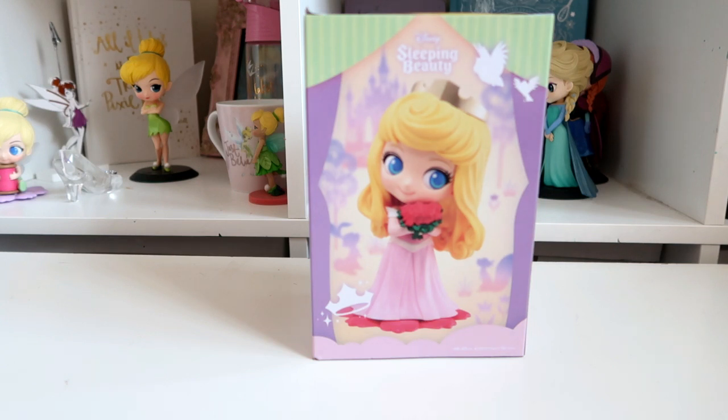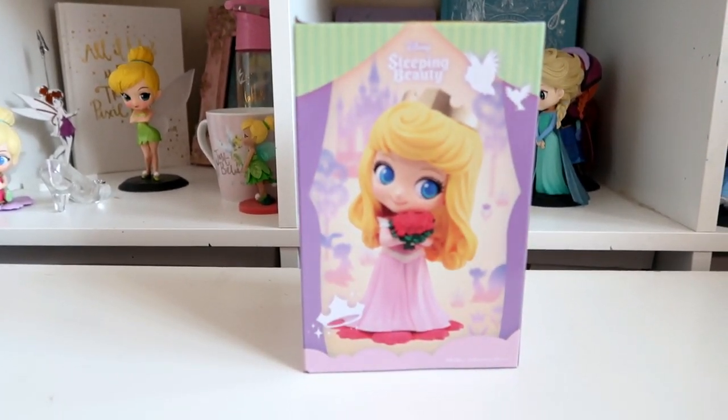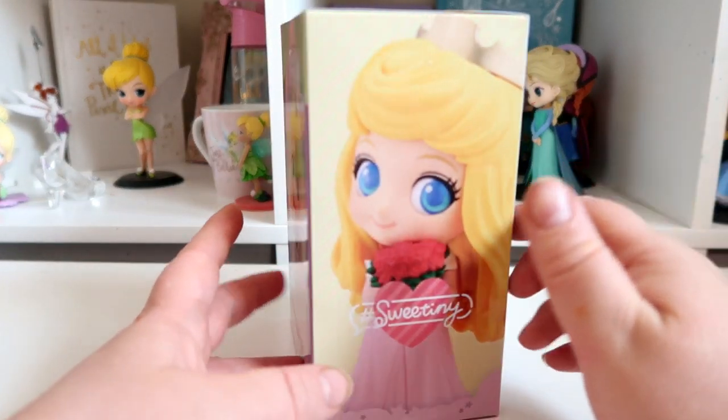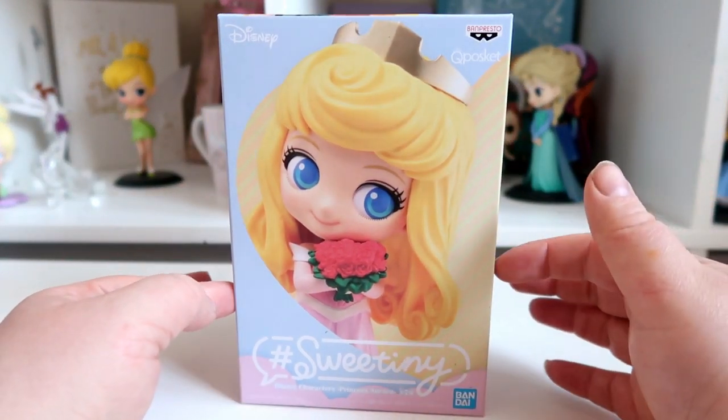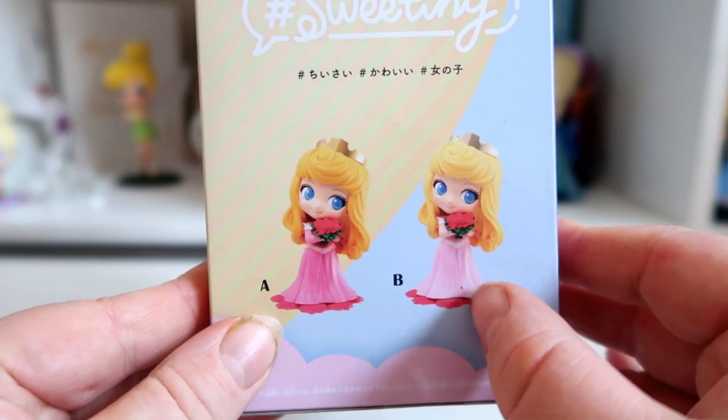So yeah, I got this on Amazon, but it's from a different seller. It wasn't actually from Amazon, it's from a seller on Amazon, and it cost me $29.95, which is more than I usually like to pay. I usually only like to pay £25, but I couldn't find her anywhere else, so I thought, you know what, I'm just going to pay the extra. So yeah, there she is. It is the pastel colour version, because all my sweet tinies are pastel version. So I thought I'd better stick to the trend of getting the pastel one. So there you go. That's the normal colour one, and this is the pastel one.